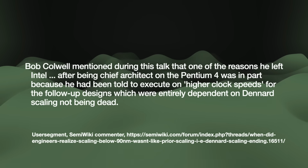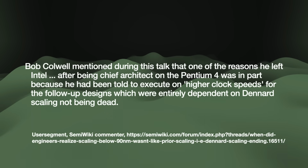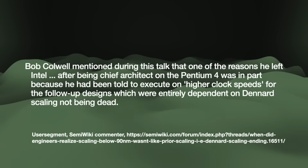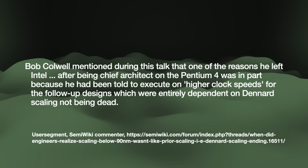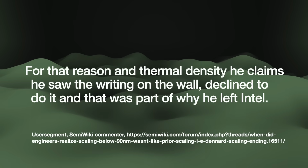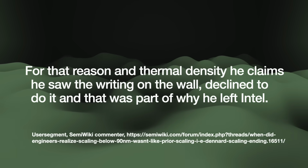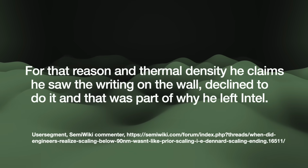Bob Colwell mentioned during this talk that one of the reasons he left Intel, after being chief architect on the Pentium 4, was in part because he had been told to execute on, quote, higher clock speeds, end quote, for the follow-up designs, which were entirely dependent on Dennard scaling not being dead. For that reason, and thermal density, he claims he saw the writing on the wall, declined to do it, and that was part of why he left Intel.